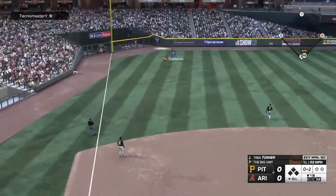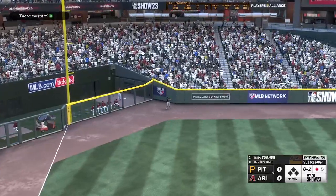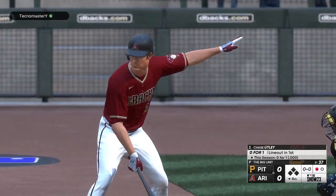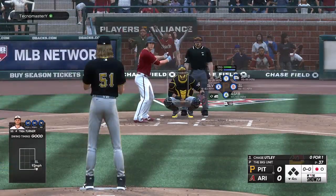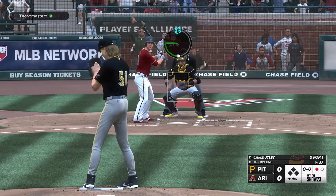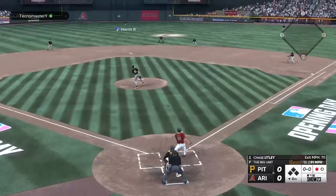He swings and drives one out to deep left field, and he makes the catch on the track. Just missed a homer that time. Man, that's one of those at-bats where you have to remind yourself it's about the process. He did everything right there, nothing to show for it. But in your mind, you have to convince yourself that it was a very good at-bat.